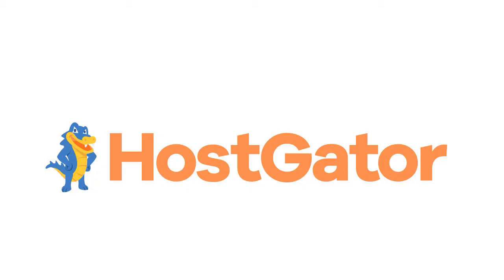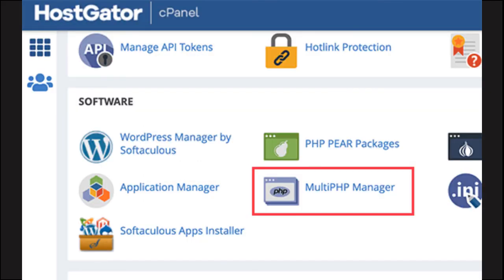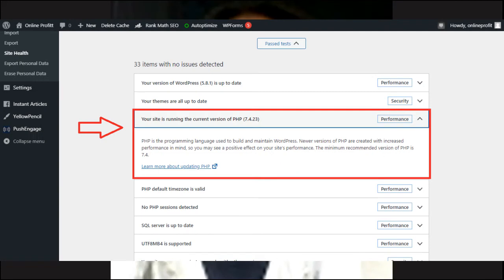Then for HostGator, first you need to obviously log into your HostGator hosting account dashboard and then click on the hosting section. From here, you need to click on the cPanel link under your hosting account, right? This will launch the cPanel dashboard where you can manage advanced settings for your hosting account. You need to scroll down to the software section and click on the PHP manager icon, right? Next, you need to select your domain name and then choose the PHP version. And don't forget to click on the apply button to save your settings. So basically, this is how you can easily upgrade your PHP version.